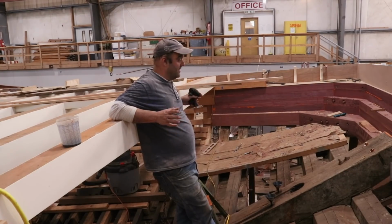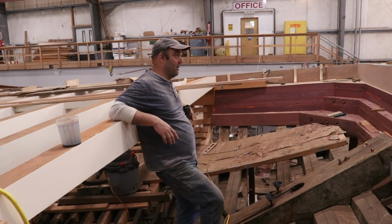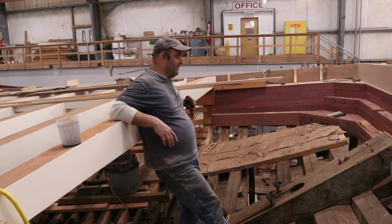Yeah, it's funny because it's such a big structure, you think it's really solid, but every time we've done anything to it, it moves all over the place. You feel somebody walk across the deck, you can feel it wiggling end for end.